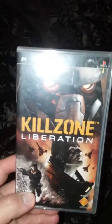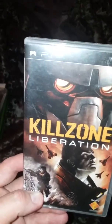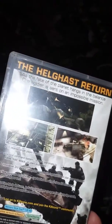Next one we have here is Killzone Liberation. It's an over the top action game in the Killzone universe, but there's a little bit of strategy thrown in there. So I'm looking forward to going into that one. Some of these I played a little bit of, but not so much so far, so I can't give a full-blown review or anything like that.